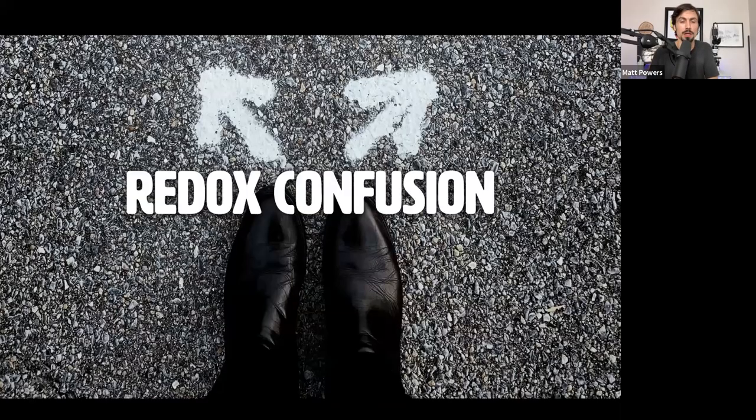Redox confusion. People don't understand the importance of understanding oxidation is the loss of energy. Reduction is the gain of energy. But oxidation is commonly drying and reduction is commonly wet, except when it isn't. And that's where the confusion comes in. People can have acidic soils that are driven by the minerals, not by water, and they can be dry. So this is why it's really important, because people will be like, I don't understand. I've read all the books. I've done all the things. Why is this amendment doing the opposite of what I thought it should do? Redox confusion.